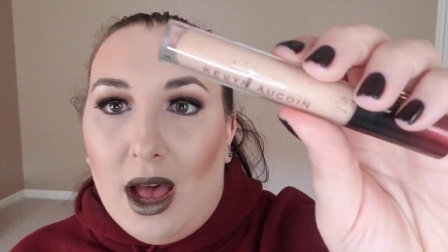The Kevyn Aucoin Sensual Skin concealer and corrector. I got this in a giveaway a long time ago, and I use this almost pretty much every day. It was my only corrector, and I need to find a really good one. So if you guys have a recommendation for an under eye corrector, let me know. And I don't like it to be too apricot or orange, because I'm very fair. So the Benefit Gimme Brow, I use this every day of my life. I'm surprised I don't have more.